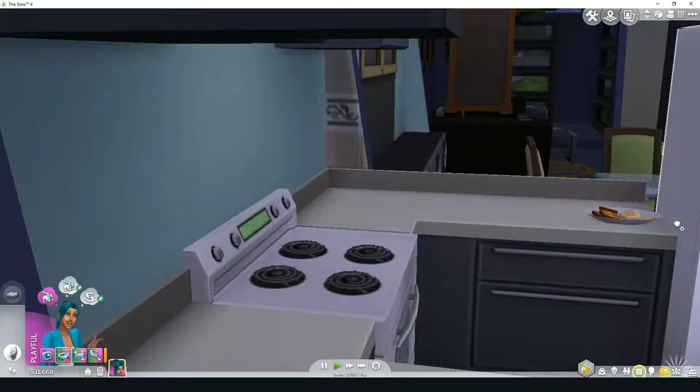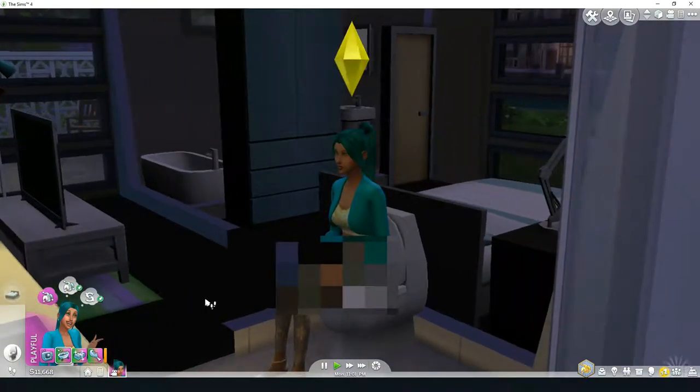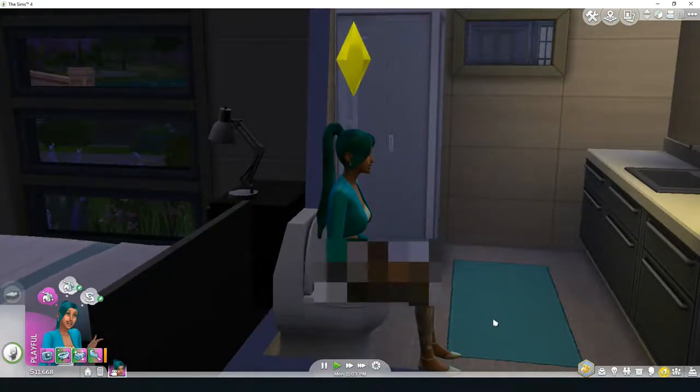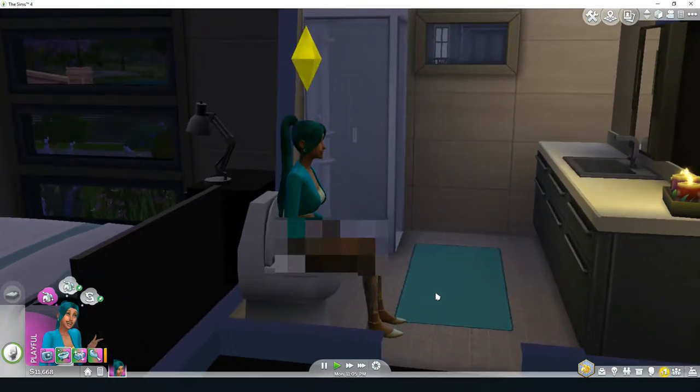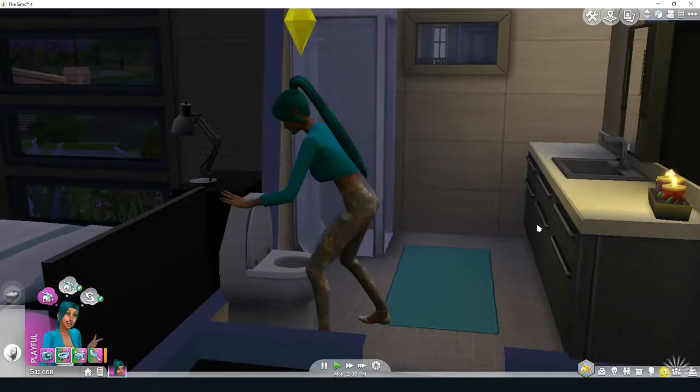But I think in tomorrow's evening, when she gets home, I'm going to have him come over and have her cook something. And then they have a nice romantic dinner and possibly, let's just see where the evening leads to.